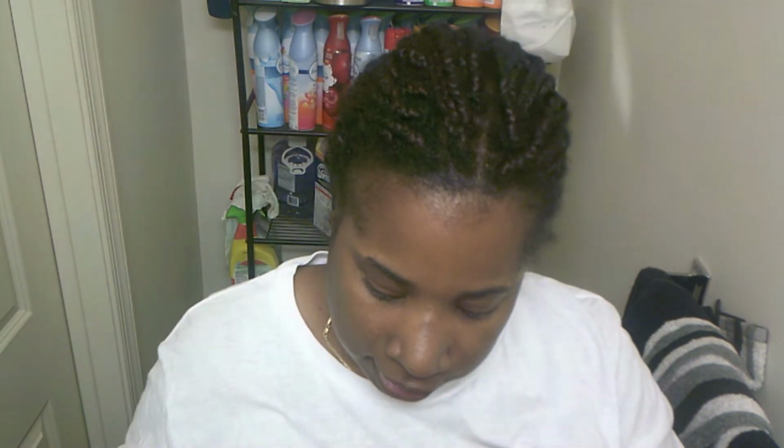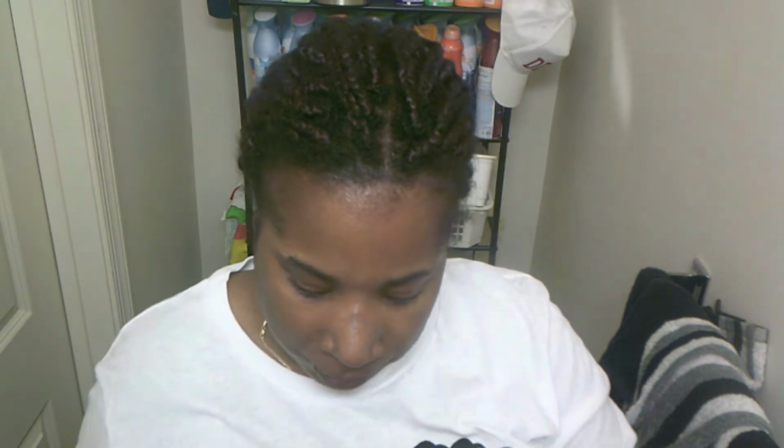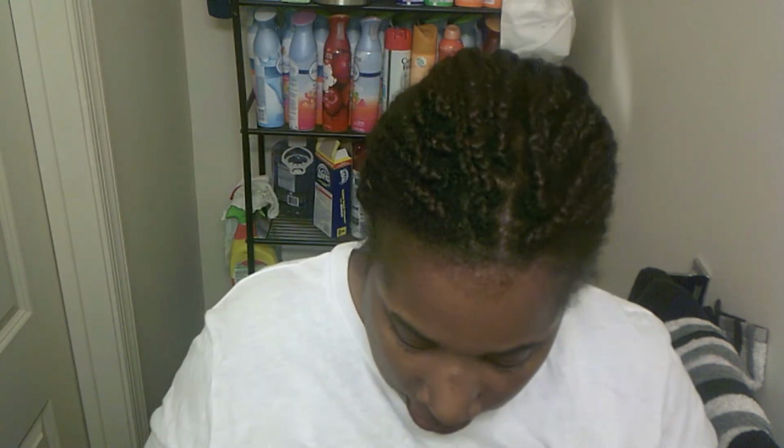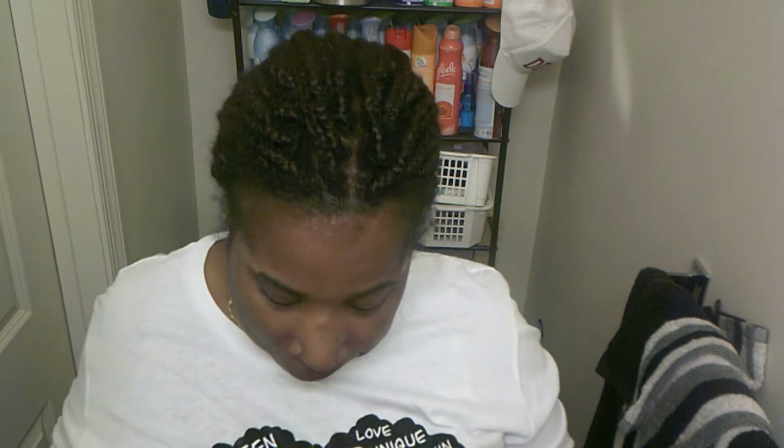Next in the box is the Intensive Recovery Treatment. They smell awesome. They smell really good. It smells more like coconut. It kind of smells a little like shea butter, but I don't see that in here. But it smells really good. But that's this. It's like a cream, I guess. I will do a review on these products when I take my braids down, so y'all will have a review then, and I might record me applying them to my hair, but we'll see when that time comes.